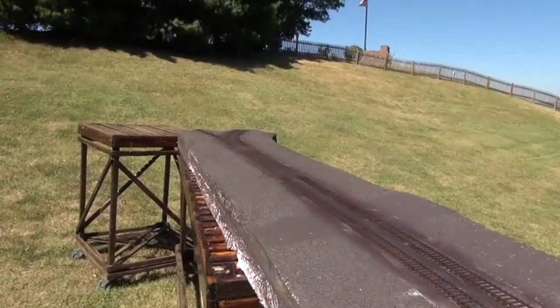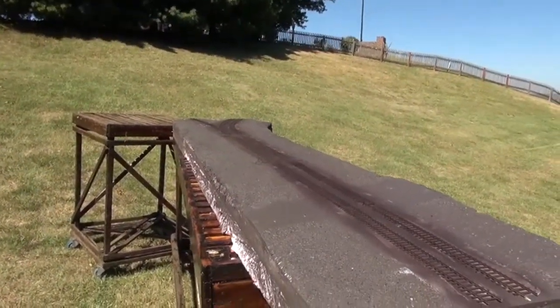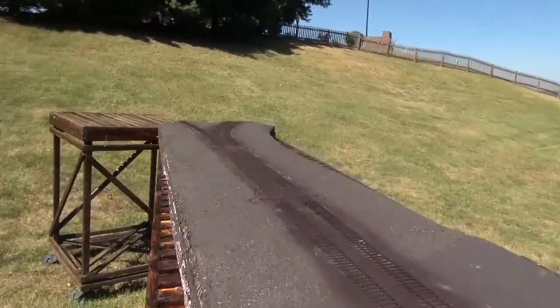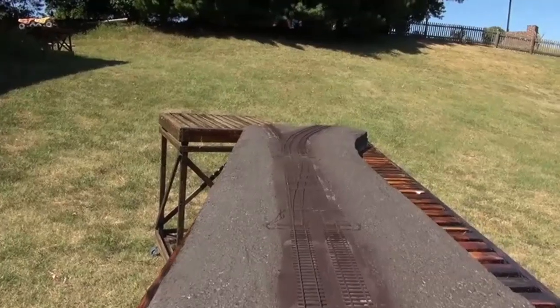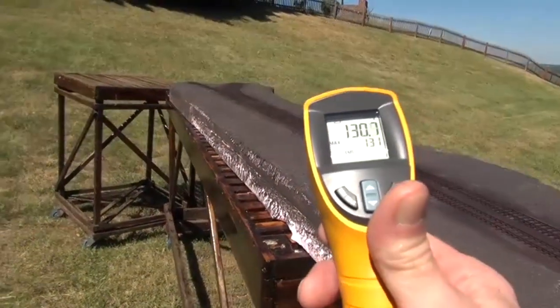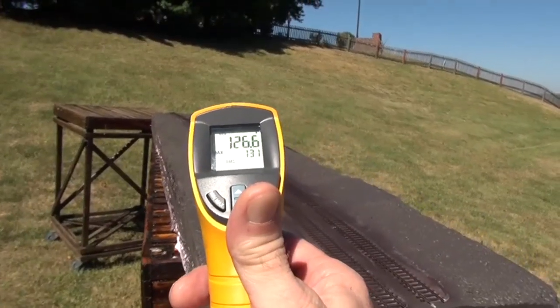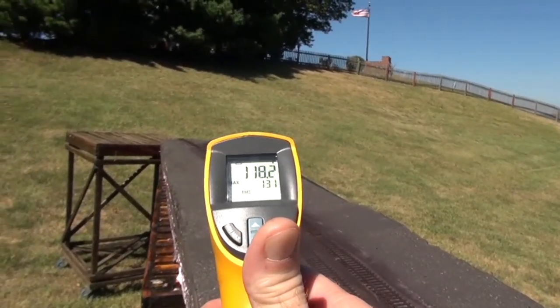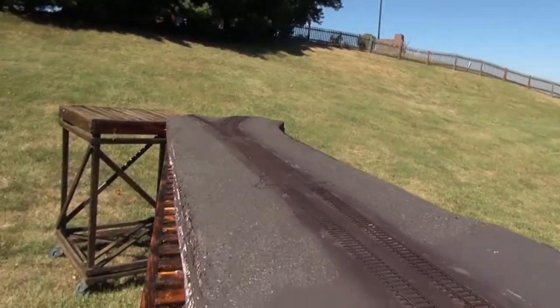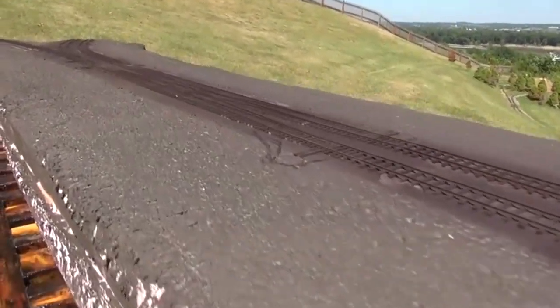Okay, I brought this diorama outside now. We've got it in the sun just to see if the temperature is going to affect anything about the rail, the glues, or any of the attachment of any of that. I've got a laser meter out here right now. It's reading 130 degrees surface temperature on the diorama, and the diorama's been outside for approximately 4 minutes at this point. And I don't hear any popping. So far, this is looking really good.